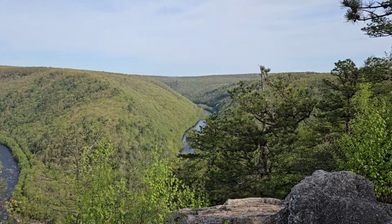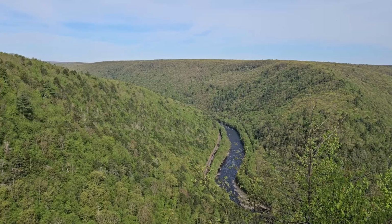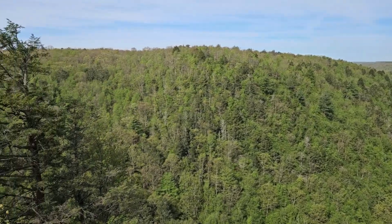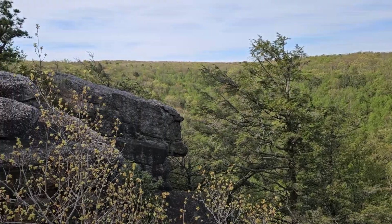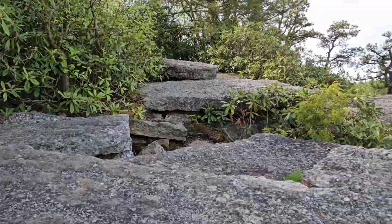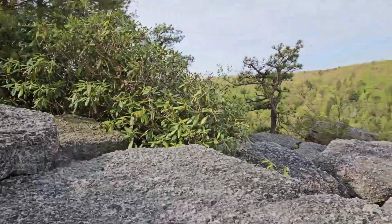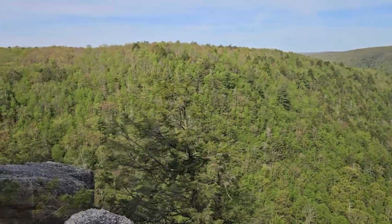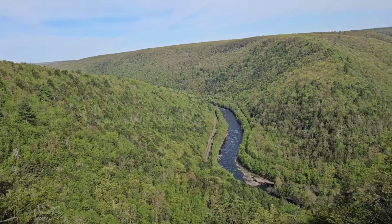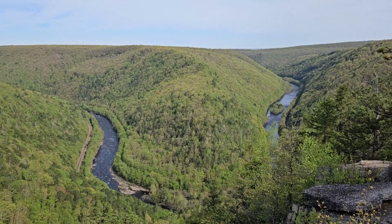Let me just pan through for you. Let's get a view from on top of these rocks. Just watch your step. Easy to cross, but there are crevices. Oh yeah, if you come here in the warmer months, this place does have a lot of snakes. Rattlesnakes in particular. Don't mind them because they give you a warning. But here we are.